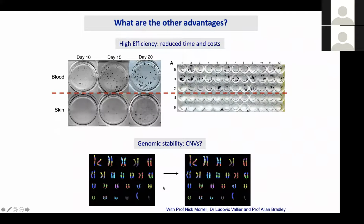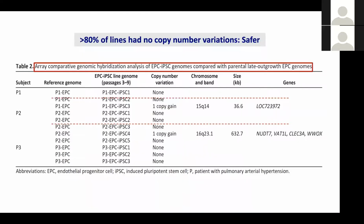So what about the genomic stability? Because we already heard that skin fibroblasts are really not good in terms of their genetic integrity, partly because maybe it's a polyclonal population, but partly because they may be picking up mutations during the process of reprogramming. So we did the experiment slightly differently from what you saw earlier on, because instead of using a SNP array, which is how they looked for the copy number variations in that Nature paper I showed you earlier, here we used array CGH analysis.